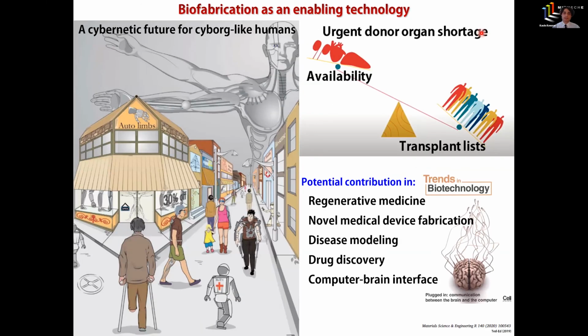Well, bioprinting envisions a future that involves cyborg-like humans, where we can walk around and shop for limbs or organs, and we could repair ourselves and extend our lives. But more urgently, there's a need to address donor organ shortage. Currently, the transplant lists clearly outweigh the available organ donors. So there are many different potential contributions of biofabrication. This could include regenerative medicine and the creation of new and novel medical devices. It could be useful in disease modeling, drug discovery, and also computer-brain interface.